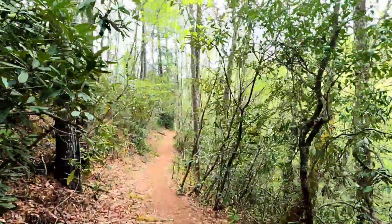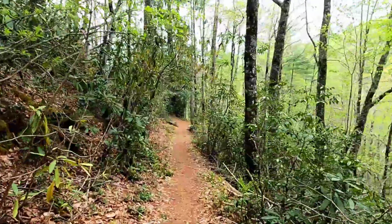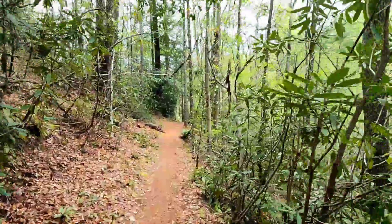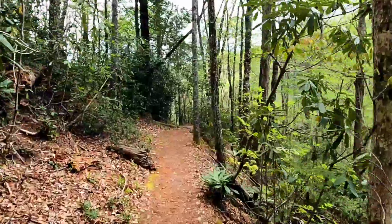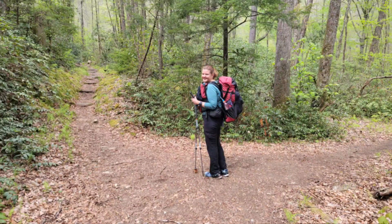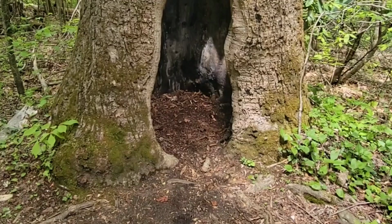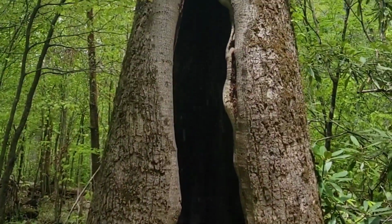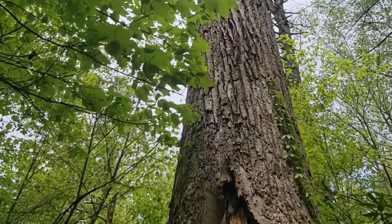Okay, we're finishing up the Boogerman Loop. I probably don't want to know how the trail got that name, but as soon as we get to our next trail crossing, we'll be probably 11.5 miles in, with close to 5 to go. So we are making progress, but it's definitely a long mileage day for us.